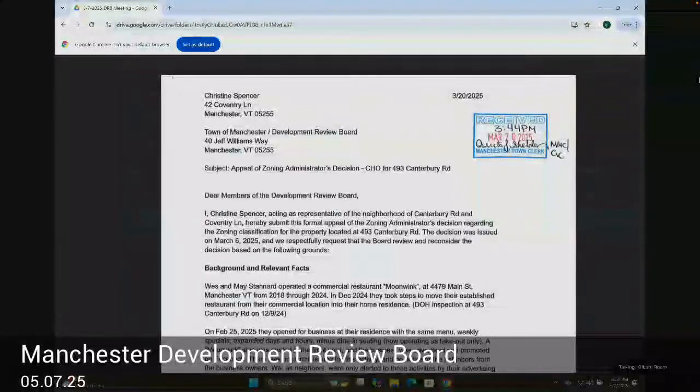Okay, next up, Jeff and Christine Spencer, 42 Coventry Lane. Applicants appealing the decision of the zoning administrator to permit a customary home occupation at 493 Canterbury Road. I guess we received letters both for and against the permit that was issued. And as you all know, the board has to treat this according to our view of the ordinance as written.